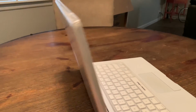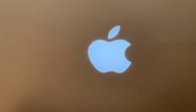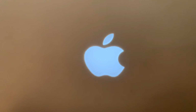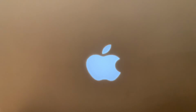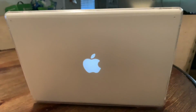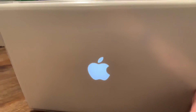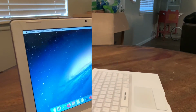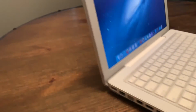Another thing I love about this Mac is this. The white light up Apple logo. When Apple did away with this with their 2016 MacBook, I was like, why? Why would you get rid of that? But my Mac still has it. But when I bought this thing, I threw a case on it. That's what I was going to show you guys.